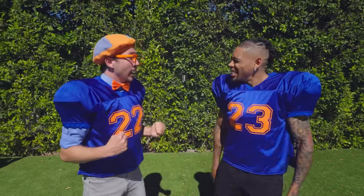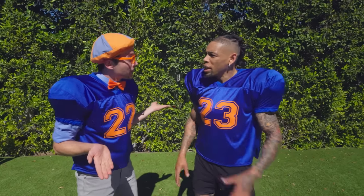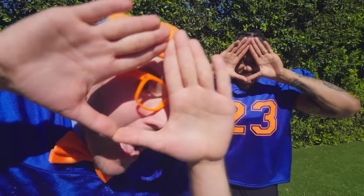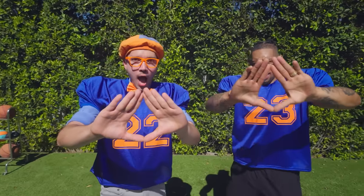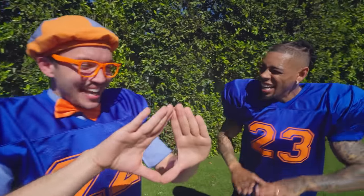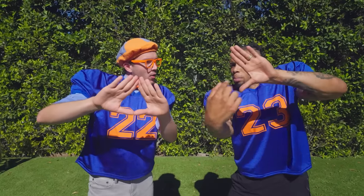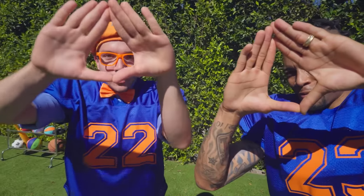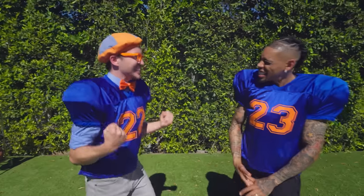Yeah, whoa, and if you're trying to get an interception, what's the best way to catch? The best way to catch, I call it diamond hands. Diamond hands. Whoa! Can you do diamond hands with us? Yeah, and is that so that you can catch the football? The nose of the ball comes right in here and you catch it, it sticks. Whoa, the nose goes through the diamond. Whoa, that sounds super fun.